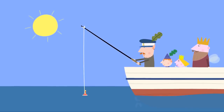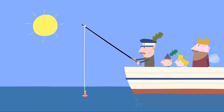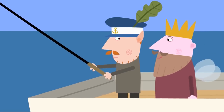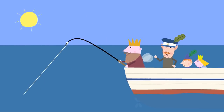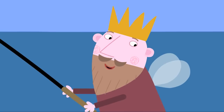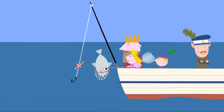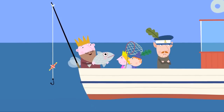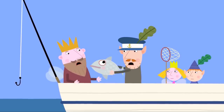This is so exciting. Shh, everybody. Now we wait. Are you sure this is right? Of course I'm sure. Come on, let me have a go. Fine, you'll see. It takes time to catch a fish! I've caught a fish! Holly, grab the net. Get ready to catch it. Well done, Daddy. Wow, it's big! It's a whopper, all right. And I caught it. It's only a little tiddler. It must be the biggest fish in the lake. It's too small.